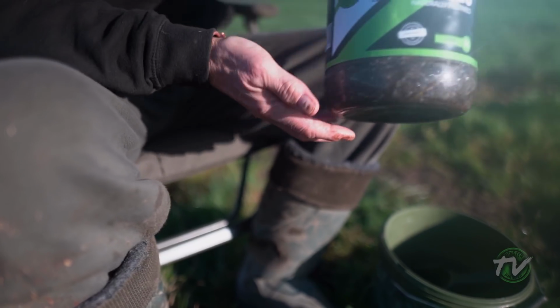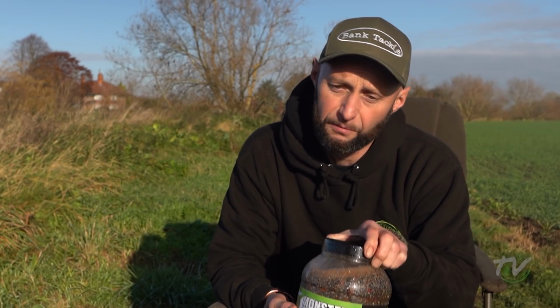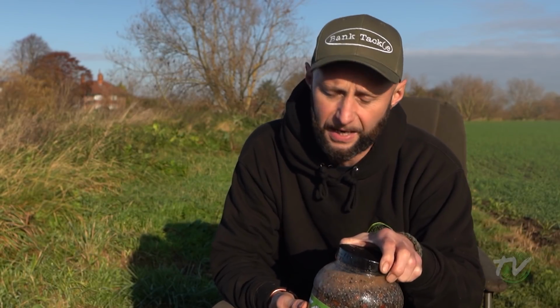I thought I'd take the opportunity to run through what bait I've been using. Over the last few weeks, since Monster have released the shelf life particles, I've been using this a lot because it's basically shelf life. You can keep it in your van, it's versatile, it's PVA friendly, and it's a great product. The other thing I do with it is open it a couple of days before I come fishing so that I can add things to it. Basically I add garlic and chilli to it, leave it for a few days, and that gives me a little bit of an edge over just standard particle.